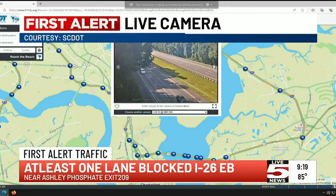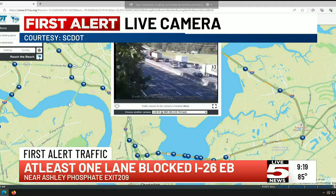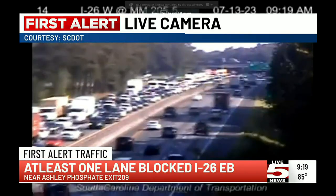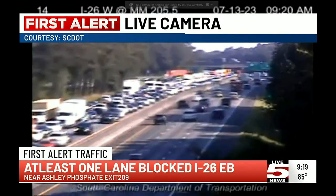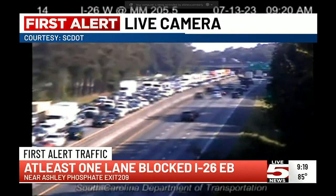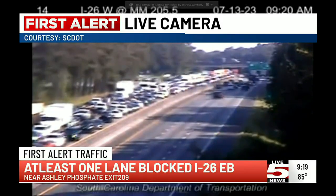So if you're headed on to College Park Road and you're trying to get onto the interstate, you're not going to have a problem here, but it's as soon as you get to University Boulevard, that exit, that's where you're going to be at a stopping point. So it's unfortunate right now. Of course, we are reaching out right now to see if there are any injuries involved with this accident and to get more information for you. But if you are headed onto the interstate, you will have to stop.